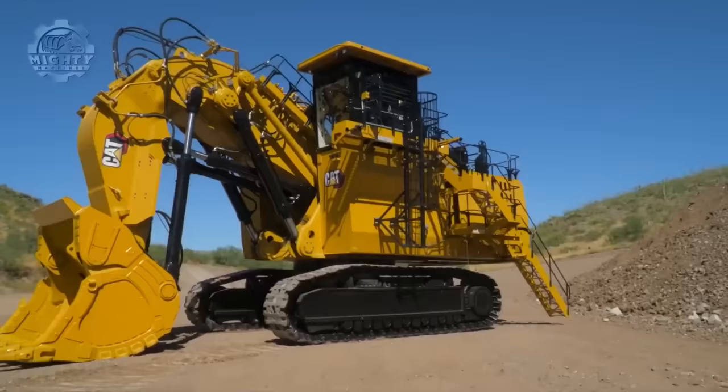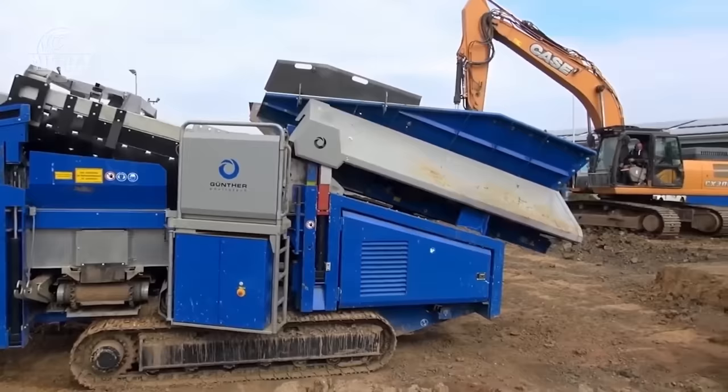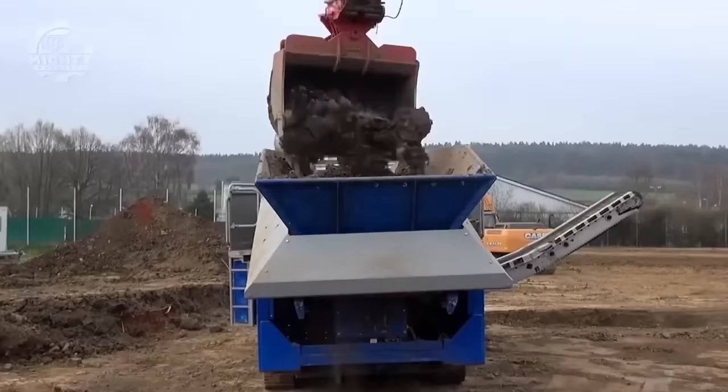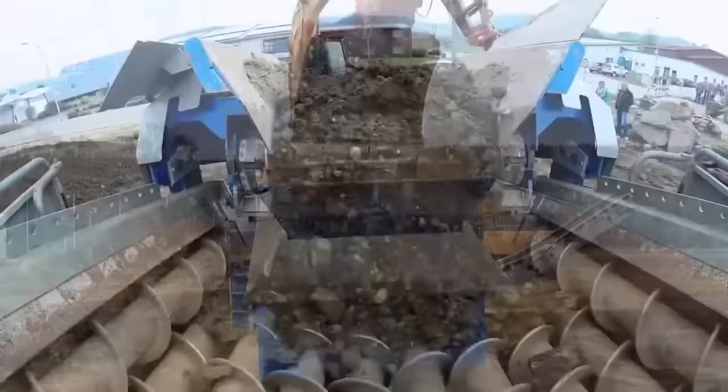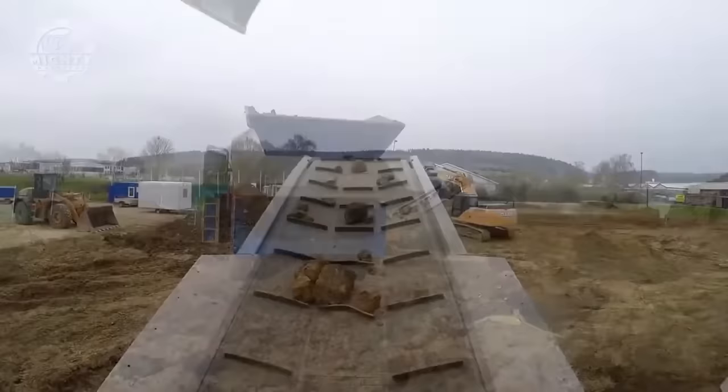Let's dive into the world of stone cutting with the Chain Mobile Splitter X2 by Gunther Analogbau GmbH, a machine that's all about precision and stone processing. The Chain Mobile Splitter X2 is designed for splitting stone blocks into precise pieces. Its chain-driven cutting mechanism ensures accurate splitting, making it an essential tool in stone quarries and construction projects.